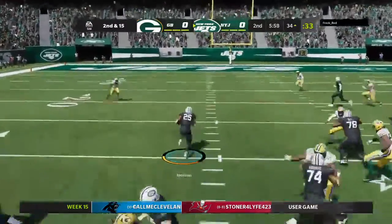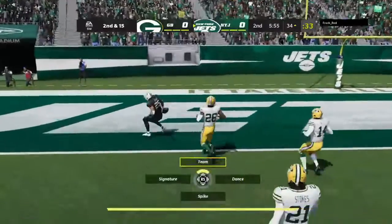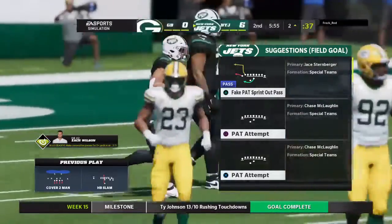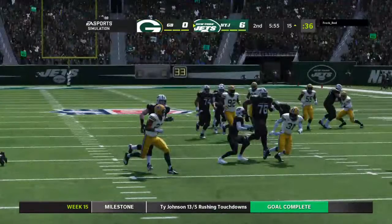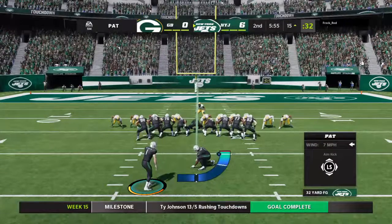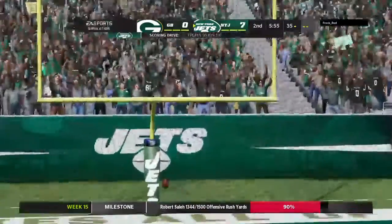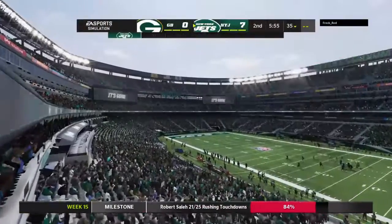On second down, Johnson. Space to run past the 20. And all the way in. Touchdown, New York. Ty Johnson with a lucky number 13 touchdowns now on the year, as his guys are first onto the scoreboard here this afternoon. Extra point by McLaughlin is up and good. And that makes the score 7-0.